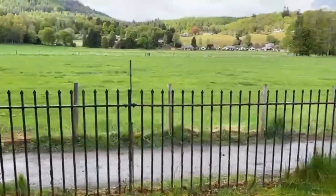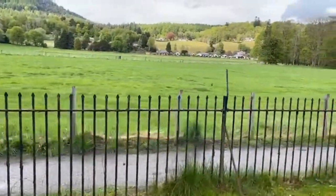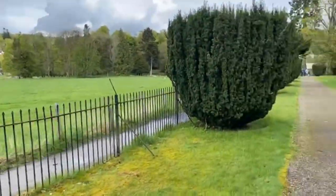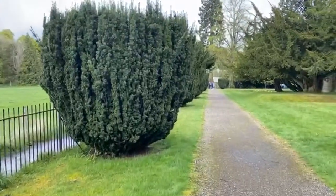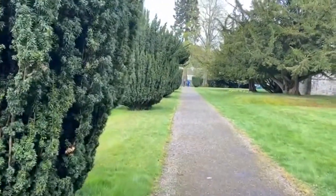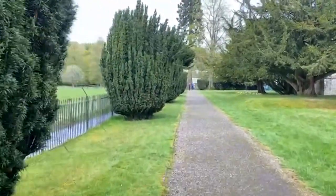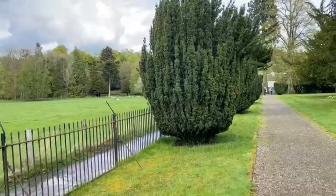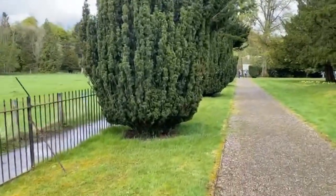And the manor house of the Dukes of Athol, the one that was there, is no longer there today. They made various attempts to rebuild it, but there is a hotel further over there, which is a very nice hotel beside the River Tay in the grounds of the Athol Estates.